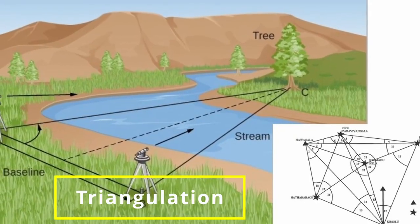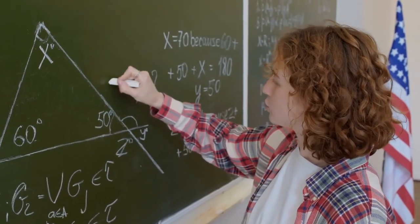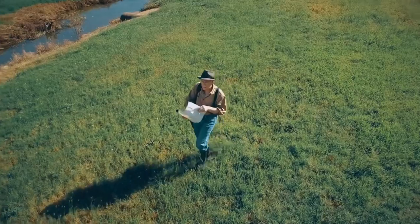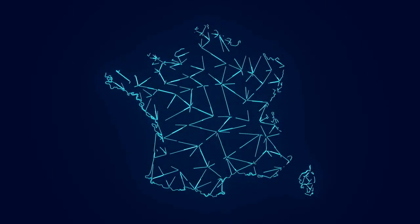Triangulation. As the name suggests, triangulation is based on the principle of triangles. By measuring the angles of a triangle and knowing the distance between 2 points, surveyors can calculate the position of the third point. This method is particularly useful in large-scale surveys, such as mapping entire cities or regions.